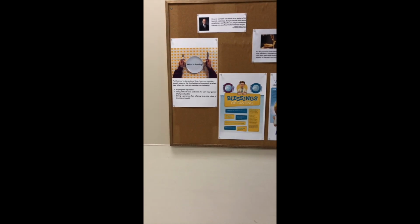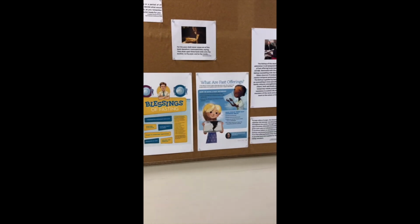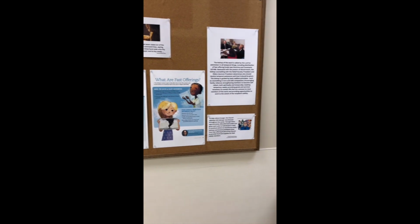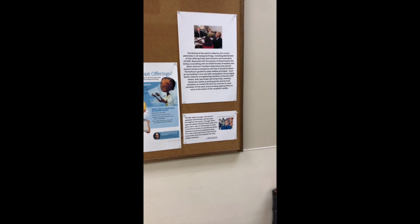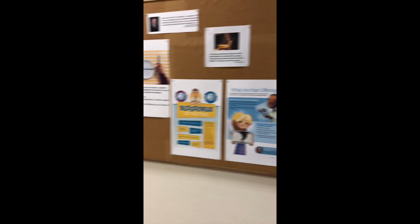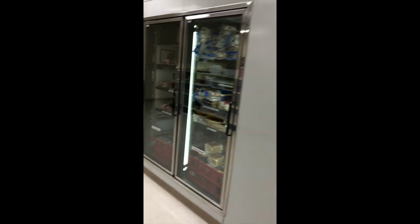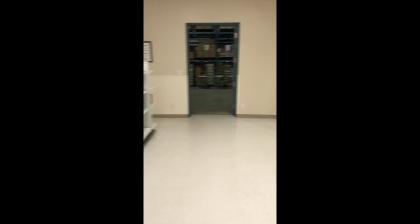And all of this is supported by the fast offerings of the members of the church. And we talk about what is fasting and what are fast offerings. There's 124 bishops storehouses throughout the world. That's kind of cool. So that's how the Bishop's Storehouse is supported, through the fast offerings of the members of the Church of Jesus Christ of Latter-day Saints.